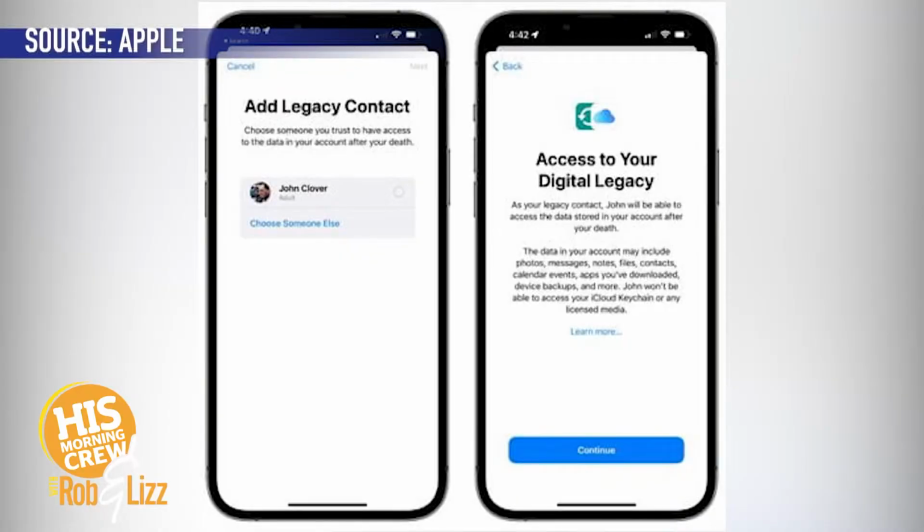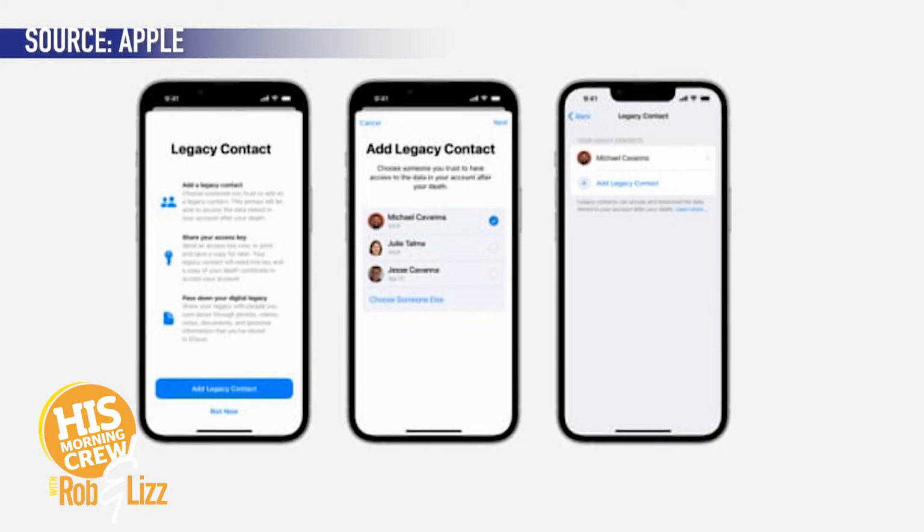I don't know if you have an Apple phone, but if you do and you did the latest update, there is a brand new feature on the Apple phone. It's kind of weird to talk about. It's called Digital Legacy. Literally, this is so that others can access your phone, whom you choose, after you pass away. So it may be a spouse or a child that, after you pass away, can get into your phone and find out how to get in touch with your contacts or grab your pictures.